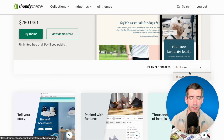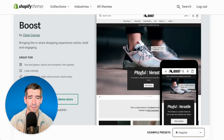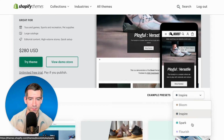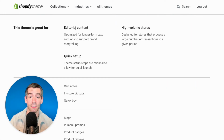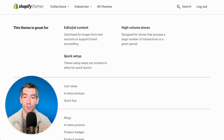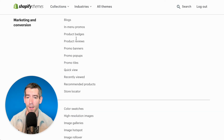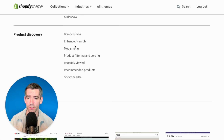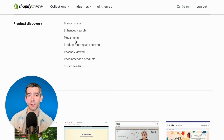And if we change it to the Inspire, it looks completely different. This is not even a pet store anymore. It's for a shoe store. And then we can also change it to Spark. You can kind of scroll through every single feature set and see that, like, oh, this theme is designed for high volume stores. You can adjust editorial content. They have cart notes and blogs and promo pop-ups and merchandising options and product discovery, like a mega menu. So that's not included with every single theme. So we definitely recommend looking through the features for every single one of those themes.